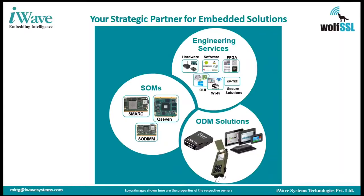So we take the requirement from the customer and we design and manufacture hardware as per the customer requirement. We also support software, board bring-up activities, porting of OSs, application and GUI development, Wi-Fi solutions, and FPGA solutions also. We have enabled OP-TEE, a secure execution environment, in i.MX6 and provided it to our customers.